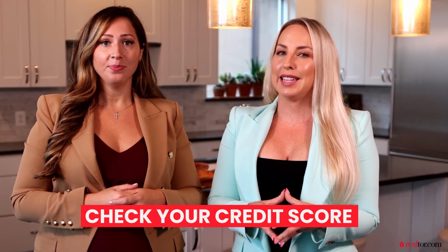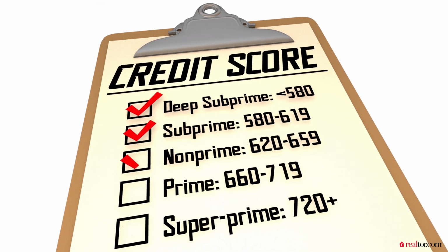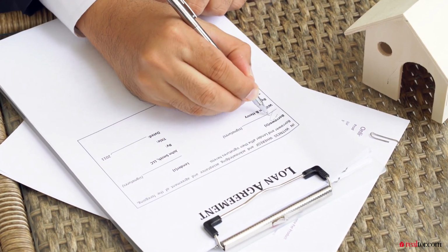Step 2, check your credit score. In addition to having a down payment, a first-time homebuyer will need a decent credit score. This 3-digit number is a numerical summary of your credit report, a detailed document outlining how well you've paid off past debts, like for credit cards and college student loans. In turn, the lender will use this info to decide whether or not to lend you money, as well as how much and at what interest rate.